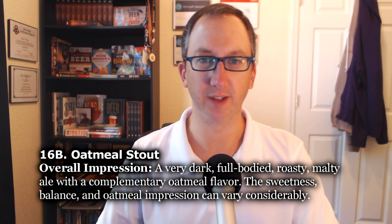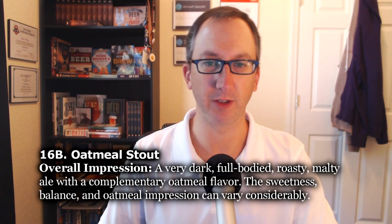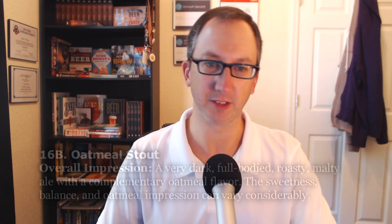All right, so let's dive right into the guidelines here. 16B Oatmeal Stout overall impression: a very dark, full-bodied, roasty, malty ale with a complementary oatmeal flavor. The sweetness balance and oatmeal impression can vary considerably. That's quite true. I'm not going to read all of this, it's way too long, but under style comparisons they say most are like a cross between an Irish extra stout and a sweet stout with oatmeal added.